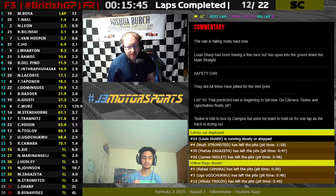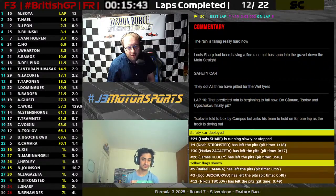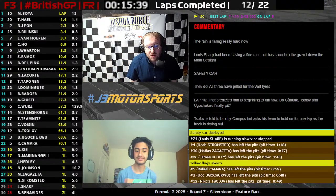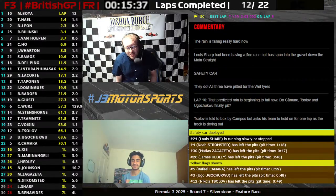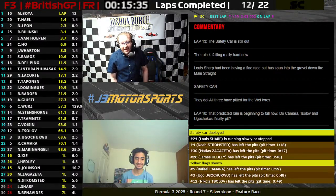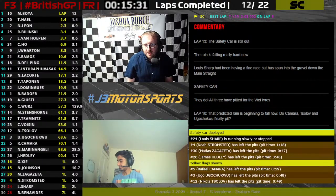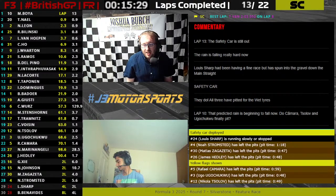If this was any other, I don't know why we haven't stopped the race, Omi. Look, the AIX is off the track. They're aquaplaning going through the gravel under safety car conditions. The AIX has got Marangeli has just gone straight off the circuit. And that's under safety car.